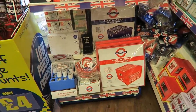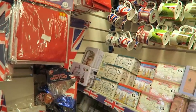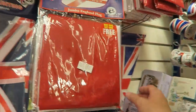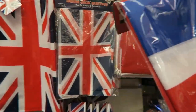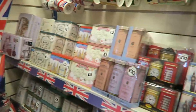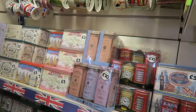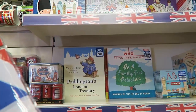Buy one, get one free. What? It says buy one, get one free something. On that flag right there. I think you buy one of these, you get one of those free, because that's £5. I don't know. See, that one's 96. This is 91.5 centimeters. It's got a few inches on it. Yeah. Not three. That's quite about right.